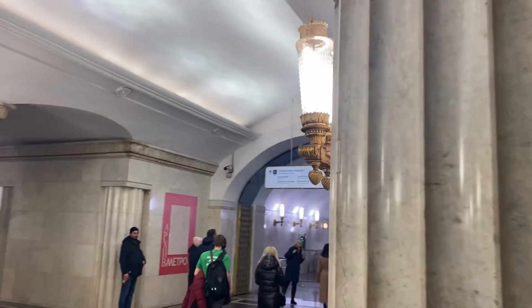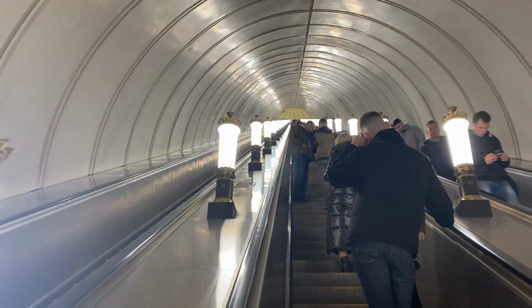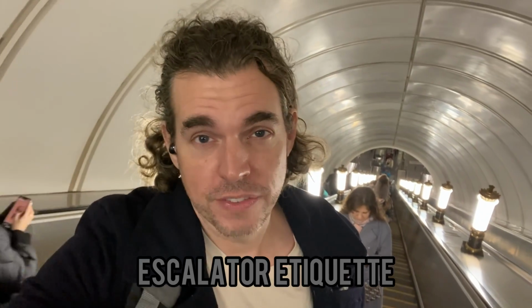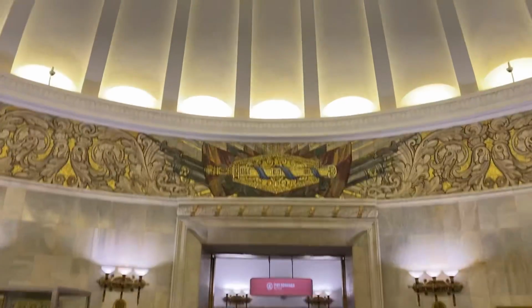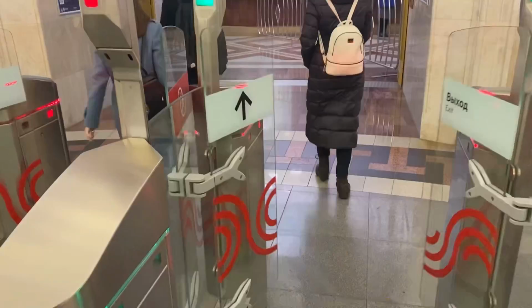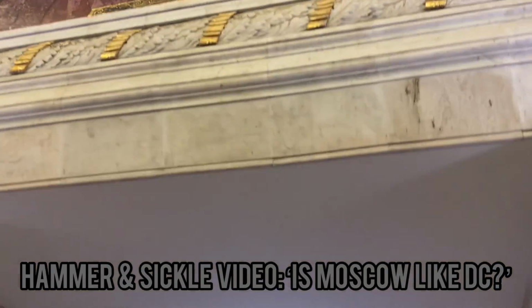So again, another older style metro. Small, but deep underground and classy. Metro rules are you stand on the right and walk on the left. Is it like that in your subway system? Wow, check this out. It's like a cool dome. Oh, and there's a hammer and sickle. Find the hidden hammer and sickles.